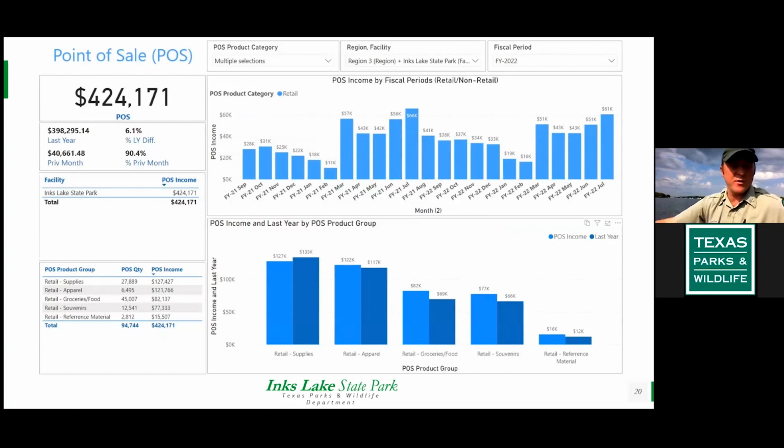The state park store here at Inks Lake has generated point of sales over $400,000, which is a pretty good increase from the previous year, which was just under 400. And they provide a lot of souvenirs, but a lot of gear that people happen to forget at home, such as coffee makers for over the campfire, or pots or pans, or s'mores to make a s'more. Because who doesn't want to have a s'more over the campfire when you're out camping?